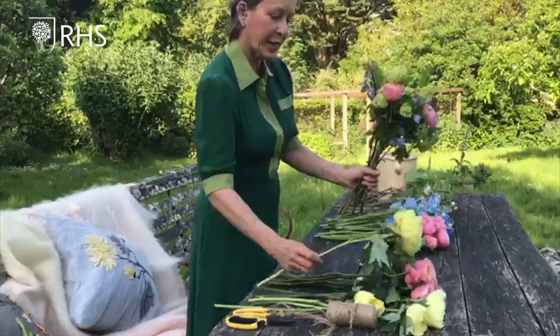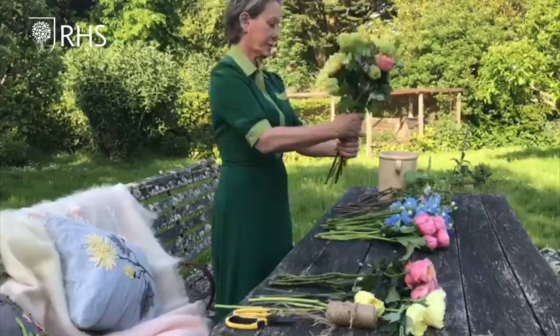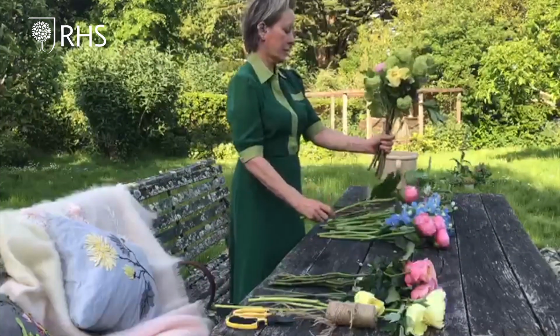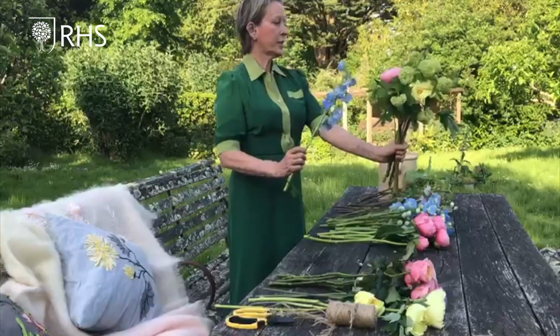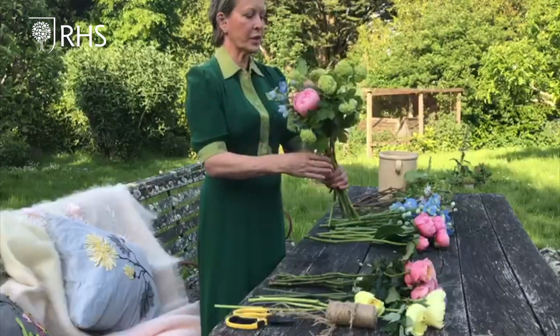It's not looking very happy. Our beautiful lemon peonies. I love the colours in this bouquet because they're not often colours that you would see together.